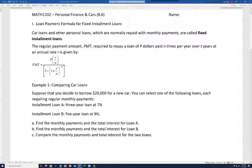In this video, I'll be talking about personal finance and cars. And honestly, mostly we're going to focus on cars, but people will take installment loans for other types of things, like a bed perhaps. Some of these beds are $2,000 or $3,000, and people pay them back using an installment loan. But again, we're going to focus on cars.